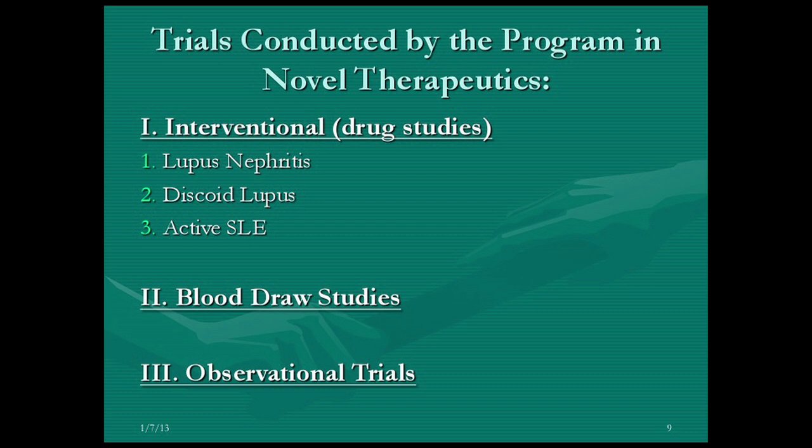Trials being conducted at our office by the Program of Novel Therapeutics. We are running 3 types of trials at our office. The first type is the interventional clinical trial, where we use experimental therapies to treat your disease. We are running several clinical trials in lupus nephritis, discoid lupus, and active SLE. The second type of study is the blood draw study, and the third type of study is the observational study.